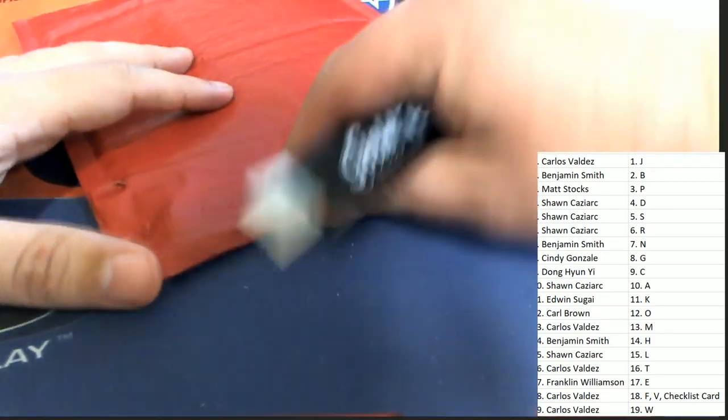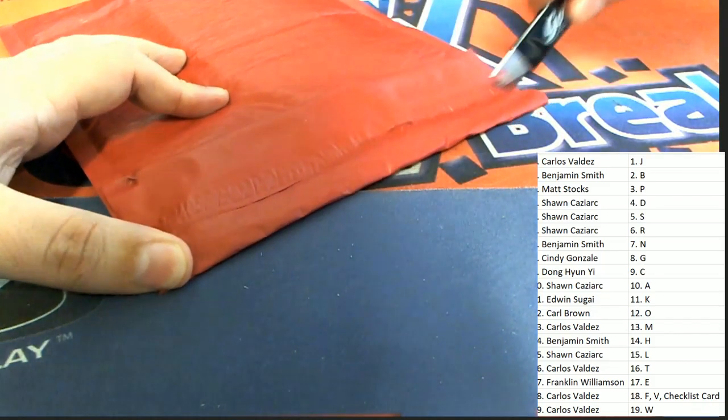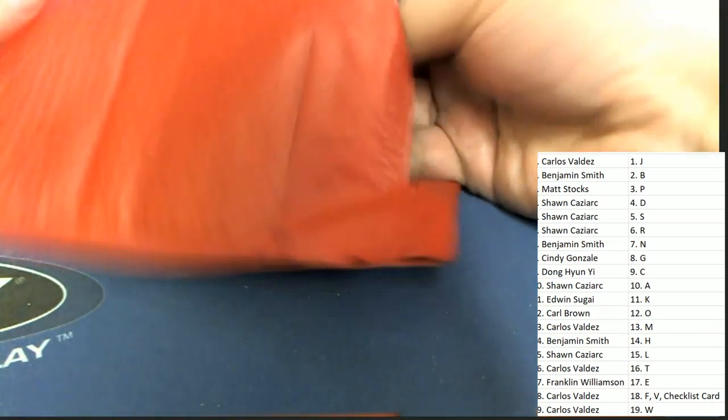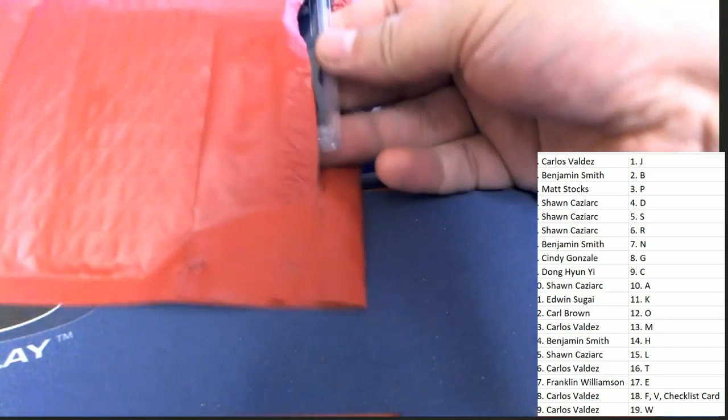Come on, big ticket. Come on, big Barkley. I think a Barkley would be great. Oh, there is no ticket. There is no ticket in this one.